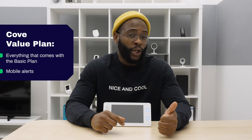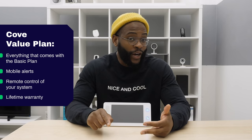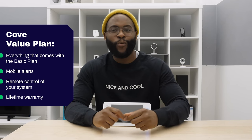Now, the second option, the value plan, gives you everything from the basic plan plus mobile alerts, the ability to control your system remotely, and turns your 1-year warranty into a lifetime warranty.